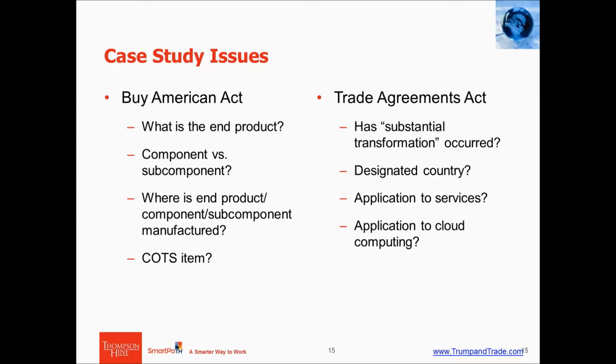I have had clients that sell foreign-made goods, and they sell a lot under government contracts. And when they call me and say, well, can I sell my HVAC unit under this contract, the first question I always have is, where does the money come from? Who's administering it? Because the rules are different if you're dealing with the Department of Transportation versus the Department of Energy, for example. So you've got to know where the money's coming from. Then you want to know where the manufacturing is done.